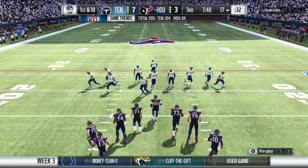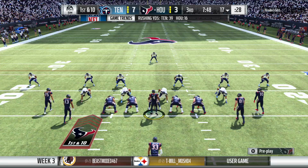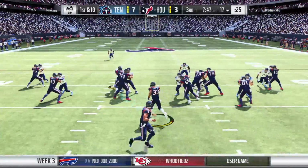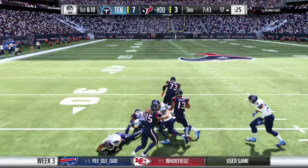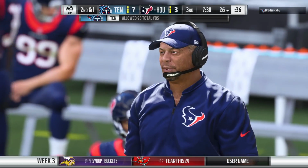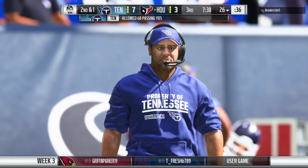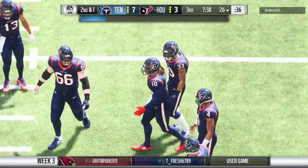Watson will bring up the Texans here, 1st and 10 at their own 17-yard line. And they'll run it here. And he'll get this up over the 25 to the 26. A nice run there, 9 yards, and it'll be 2nd down. Running lanes were at a premium in the first half, but he's able to find some room there, and he's hoping that that's a precursor of a big second half.